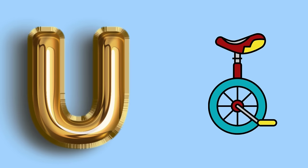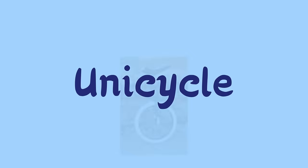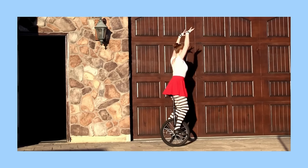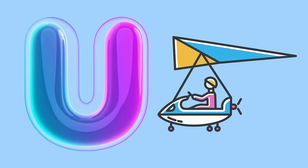U is for unicycle. U-N-I-C-Y-C-L-E. Unicycle. Unicycles are like magical one-wheeled bicycles that riders use to balance and perform tricks. U is for ultralight.